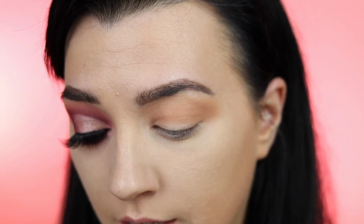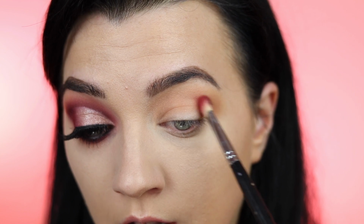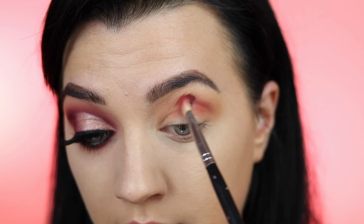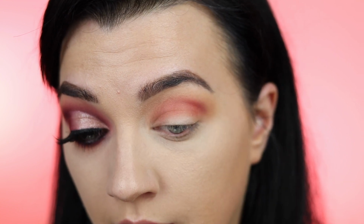So now I'm going to go into that pinky shade, and we're just going to focus this right on the crease of the eye, just above the eyeball, just blending it back and forth again, but this time not going as high up as the lighter shade.